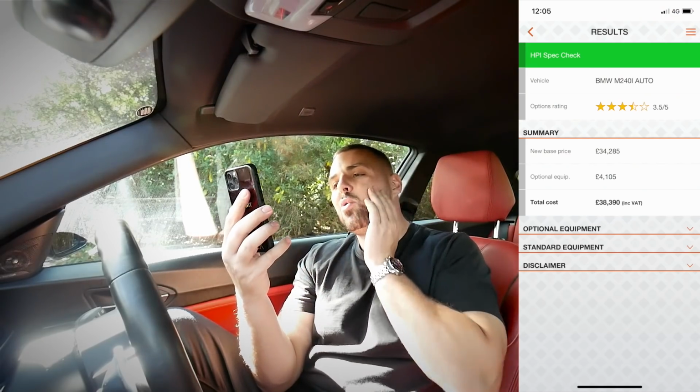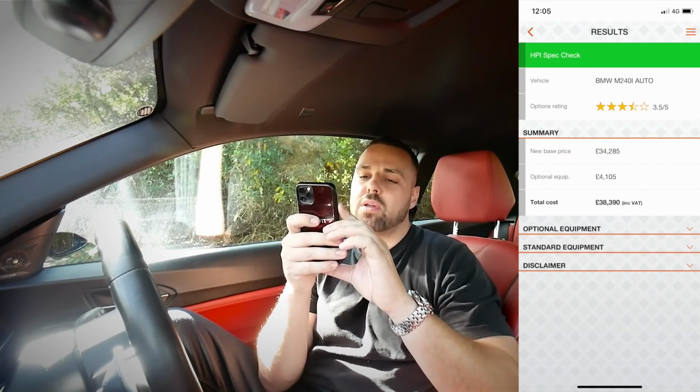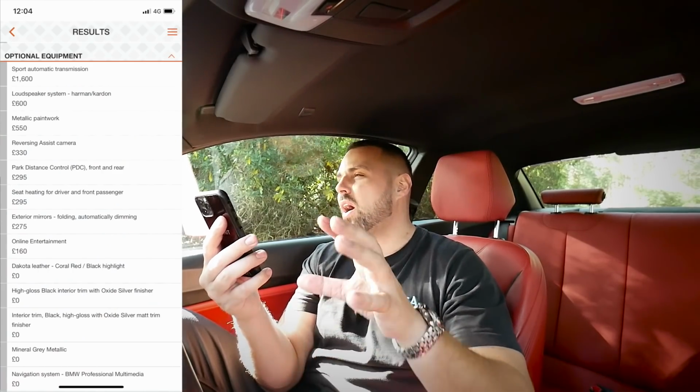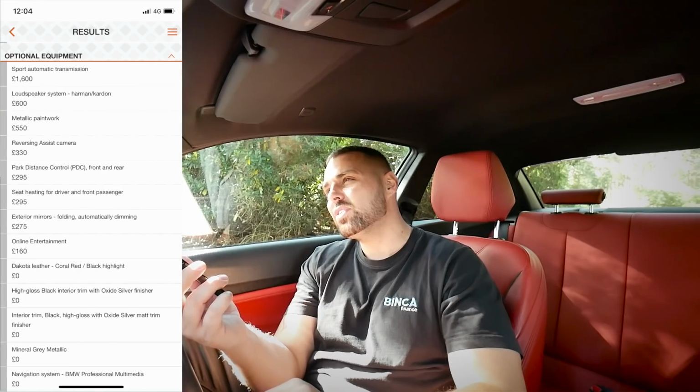So yeah, spec, let's go back to the spec list. Like I said, a total of £4,105 worth of optional equipment. The most expensive one of the lot is a sports automatic transmission. Obviously that's an 8-speed ZF gearbox. Great gearbox that is. I would say, personally, I prefer it over the previous DCT gearbox.